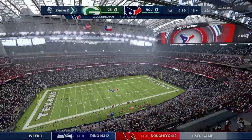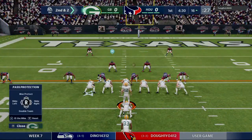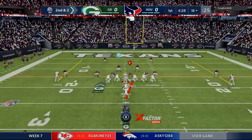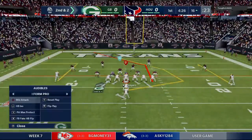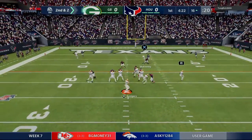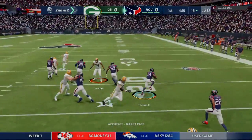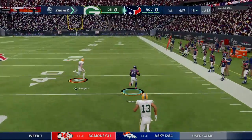Zach Cunningham. He was solid last week, over 100 yards in their victory on the ground. They want to get that going again. Absolutely. What they also understand is that from week to week, it's not necessarily the same, but they want it to be, right? What they saw last week on the ground, they want to see. And he fires one that's intercepted. It's the former Seahawk, Earl Thomas.